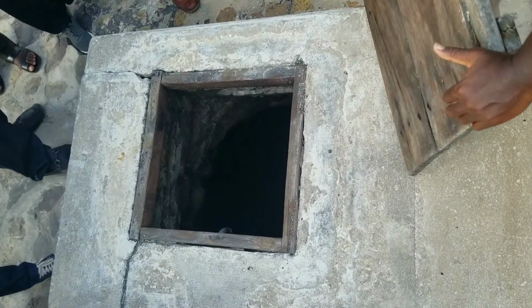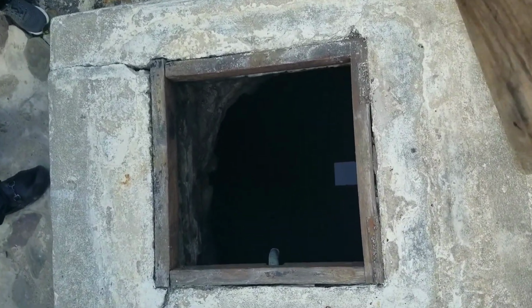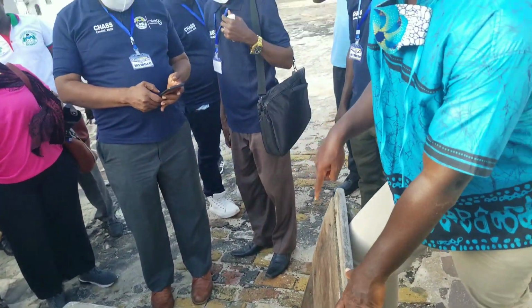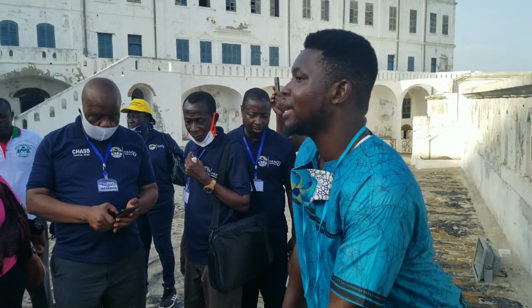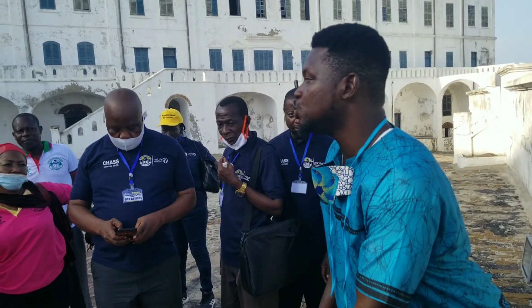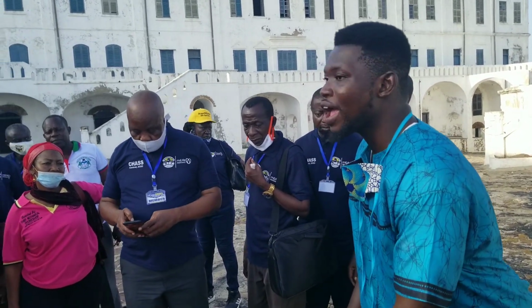It's a water reservoir. During the time of slavery, there was nothing like pipe-borne water in here. So they had to create this open space over here. Whenever it rained, they would harvest the rainwater in here. That was the water they used for cooking, for bathing, for everything in the castle.